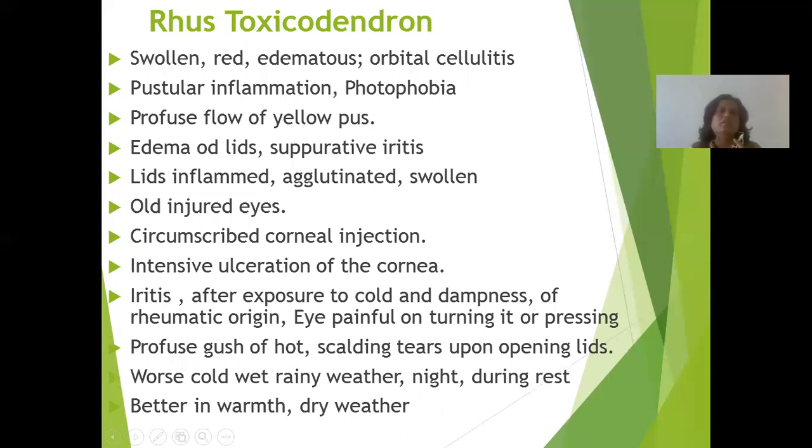Then next is Rhus tox, that is Rhus toxicodendron. In this, we can see a swollen, red, erythematous or vital cellulitis, pustular inflammation and photophobia with profuse flow of yellow pus, edema of lid, suppurative iritis, lid inflamed, agglutinated, swollen, old injured eyes, circumscribed corneal injection, intensive ulceration of the cornea, iritis after exposure to cold and dampness, of rheumatic origin, eyes are painful, turning or pressing. There is a profuse gush of hot scalding tears upon opening the lid, worse by cold, wet, rainy weather, night and during rest, and better in warm and dry weather.